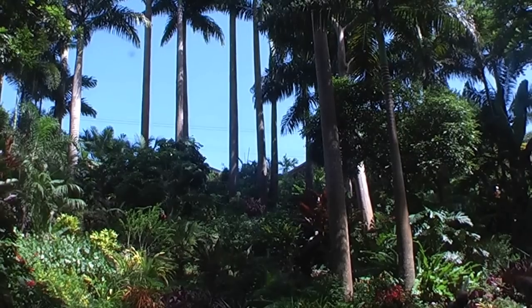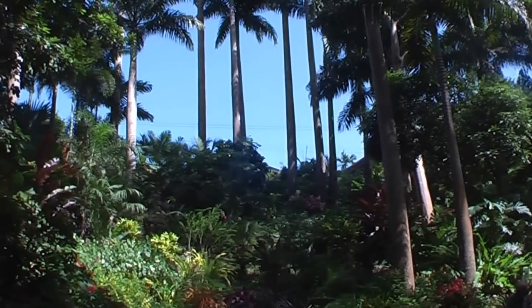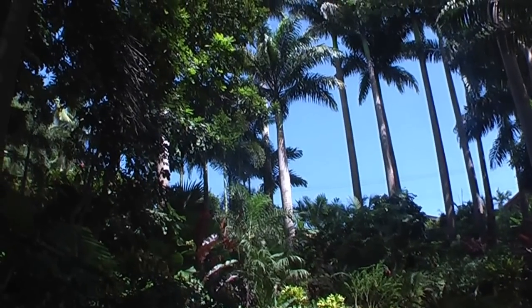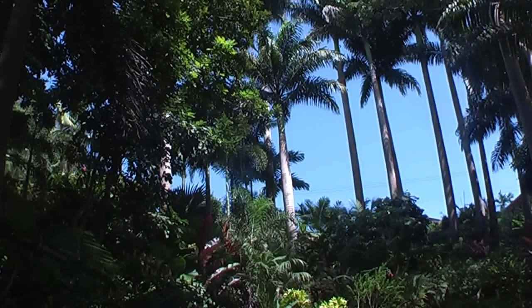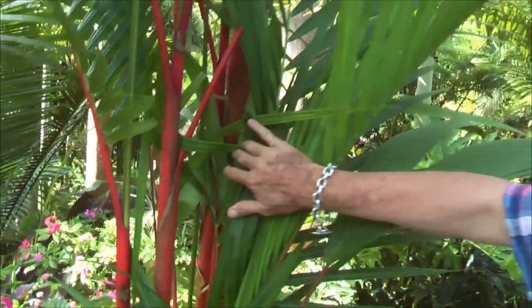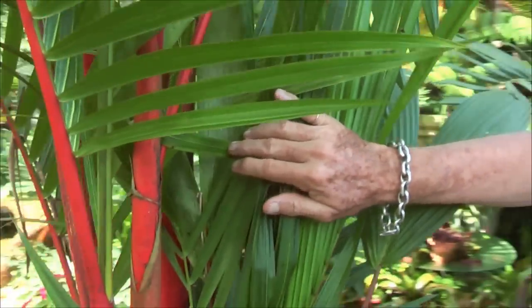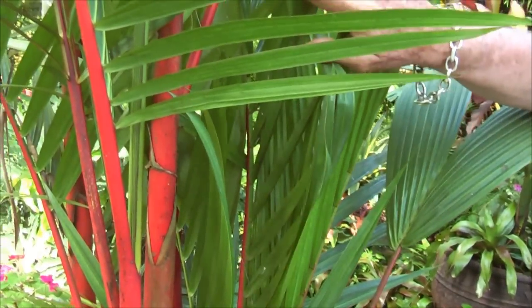And is this all native species here that we see? In the gully, in the whole garden, all the old vegetation, that will be native to Barbados. But then I've introduced species from around the world because I've been collecting my whole life. This is very, very rare in the West Indies to have these. All the stems are always red.